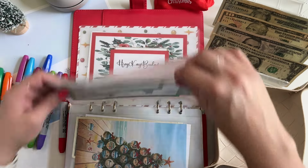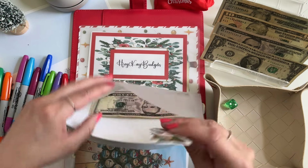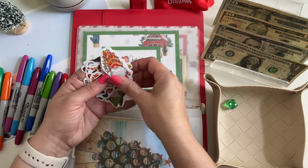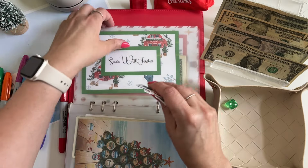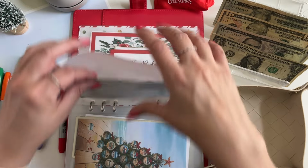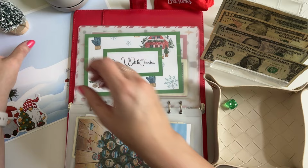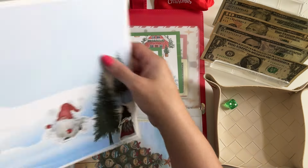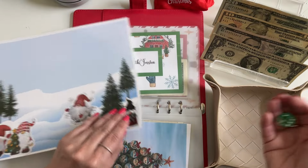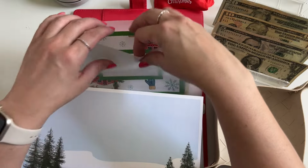Next up is this cute gnome sticker challenge. I got this cute idea from a couple of budgeters here on YouTube. So what I'm gonna do is roll the dice and pick out how many to stick on my cute little Christmas border here. And let's just see what we can do. So let me roll the dice. And five stickers, whoa, okay.